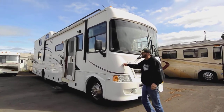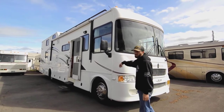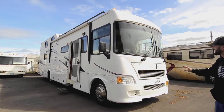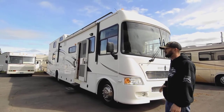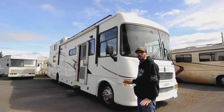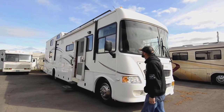Real quick, on the outside, you got the full fiberglass cap up front. You have side-mounted cameras on here, so you don't have a blind spot. You flip your blinker on, and it'll show down the side. This does have a Vortec motor, a Chevy Vortec, an 8.1 liter, which is an amazing gas motor, about as good of a gas motor as you could ask for, and that's paired with an Allison transmission. So it's definitely set up well. For a gas rig, you can't ask for much more as far as that power plant goes.